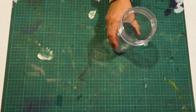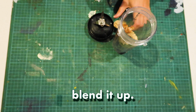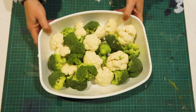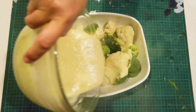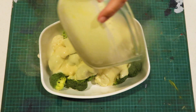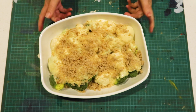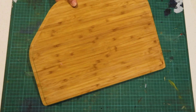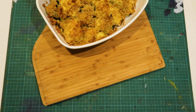Then we make some breadcrumbs for the top of the bake, so you just get some old bread and you blend it up and you got some breadcrumbs, guys. Now sorry if this is in a weird order, but Lisa didn't really know how to film this, but here we got some vegetables and you just pour the cheese sauce on top and then you put the crumbs on top and you put it in the oven. Then once it's sufficiently crispy, you take it out and you eat that because it's delicious.